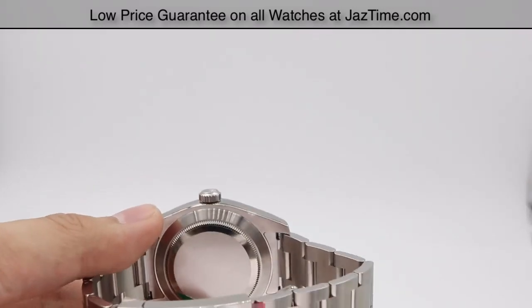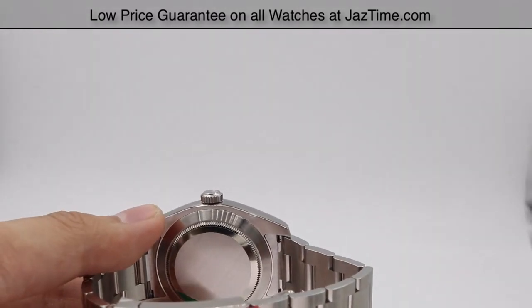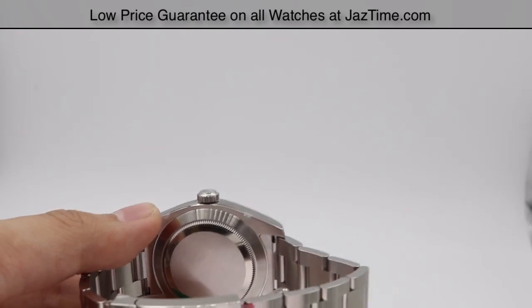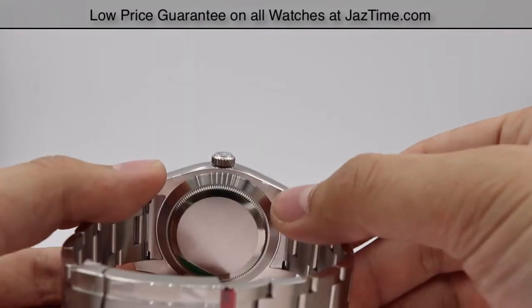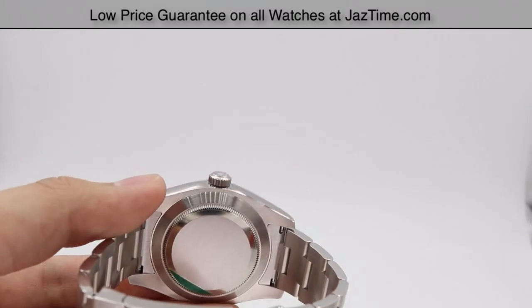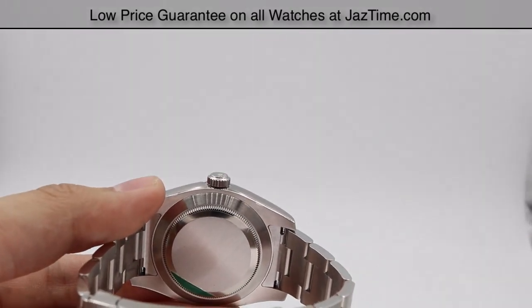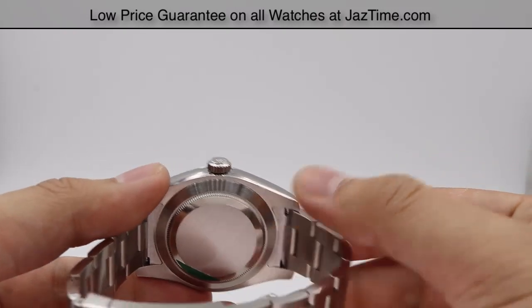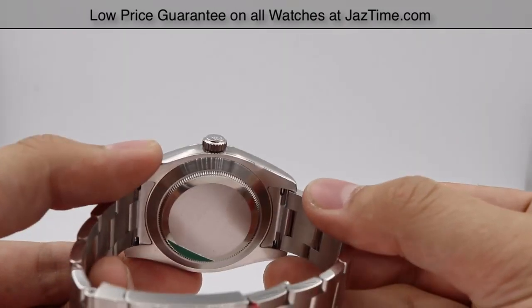So they use the 31-31 movement, which has the precision of the 31-30 movement, but the 31-31 movement introduces the blue Parachrom hairspring that adds additional resistance to magnetic fields.